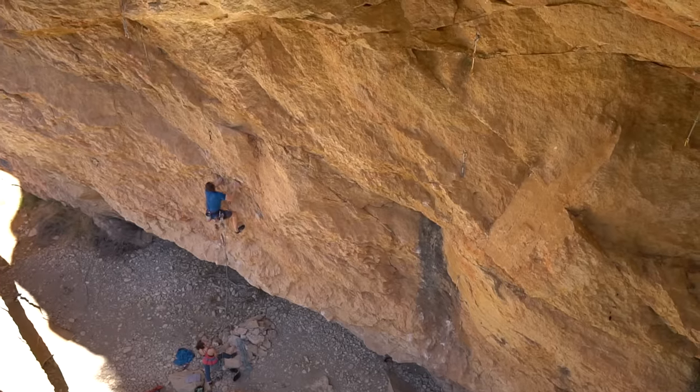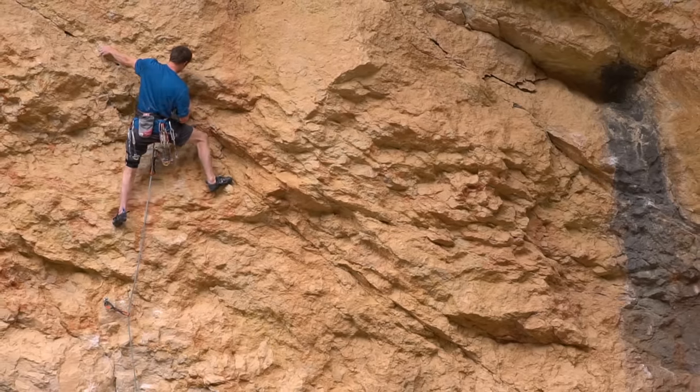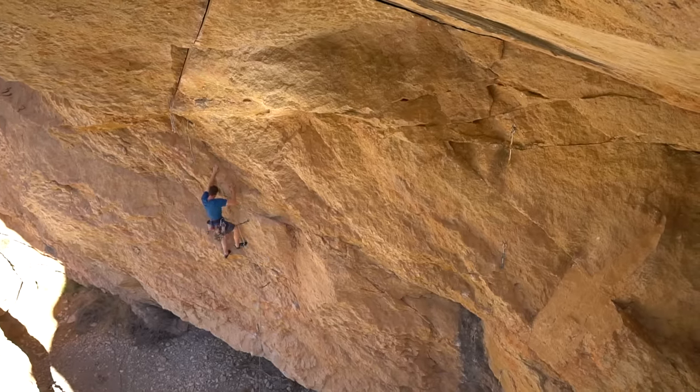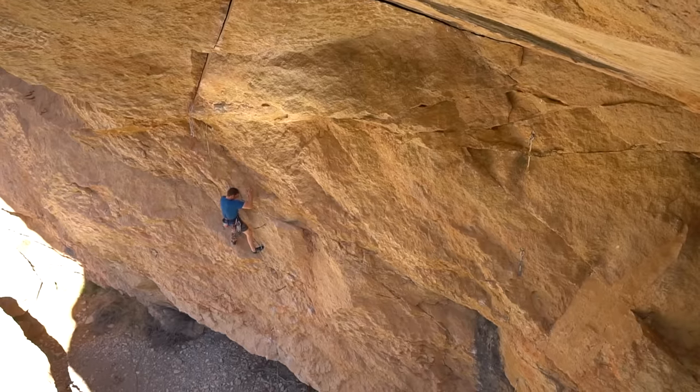What must be noted about this line though is that the initial 6C wall climb leading up to the base of the crack is protected by 3 bolts. So, even though all difficulties are in the naturally protected crack section, technically it's not a pure trad line.